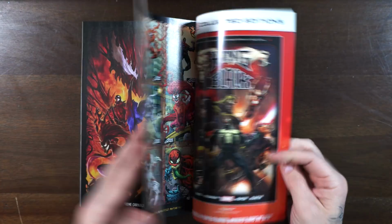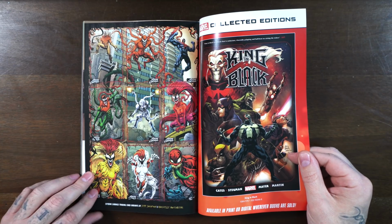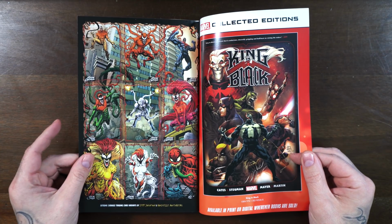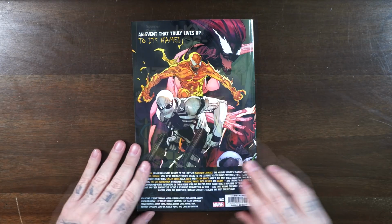Looks like it does have variant covers. Oh, look at the trading card in the back. Wow. Super 90s style. This must have been connecting variants, man. Damn, that's really tight. All right, guys, on to the next book.